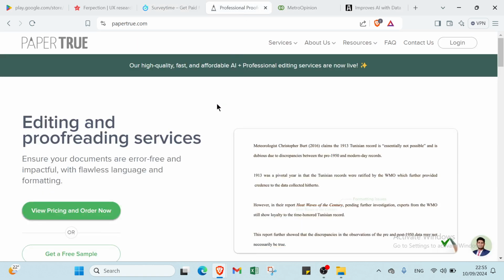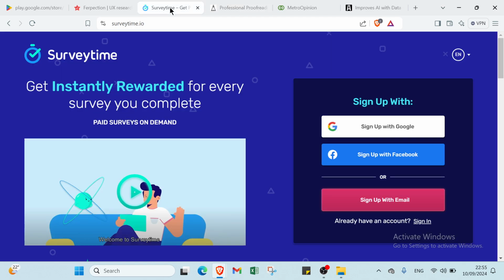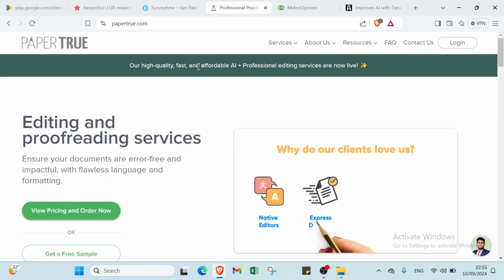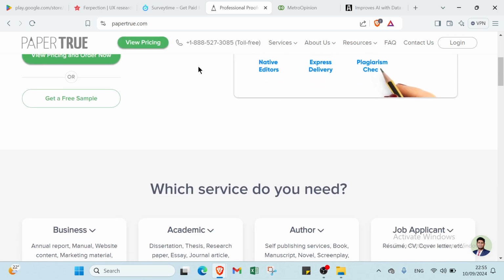Then we have here PaperTrue. So to make money on PaperTrue, you can start by signing up as a freelancer on the platform, which specializes in editing and proofreading services.